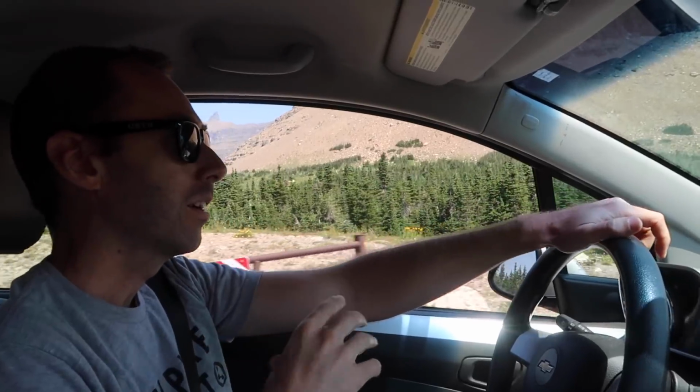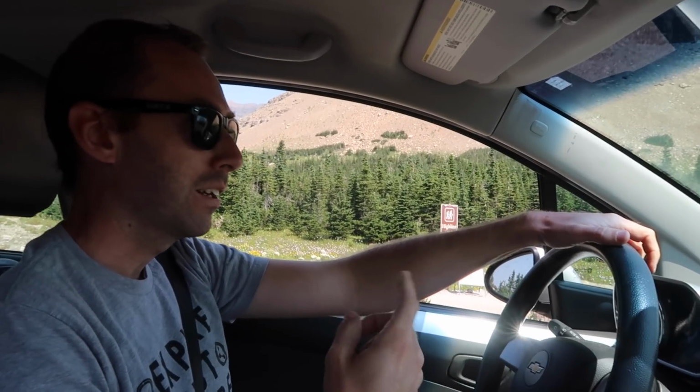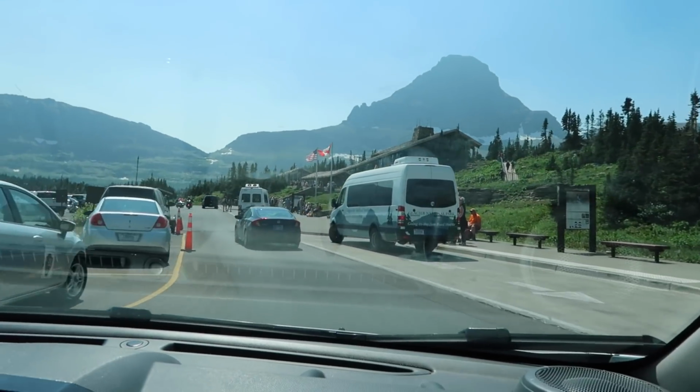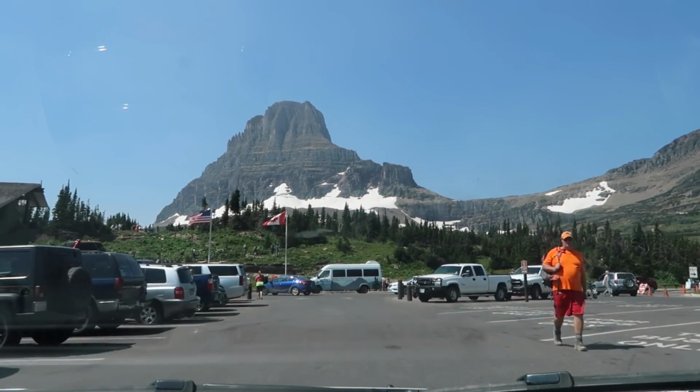Even though the parking lot says it's full, it's always full during the summer. Just circle around a couple of times and you'll be able to get a spot. So here we go. Update, we're still looking for parking. Circling around, 10 minutes maybe. At least it's gorgeous here. You just drive around the parking lot and look at mountains the entire time.